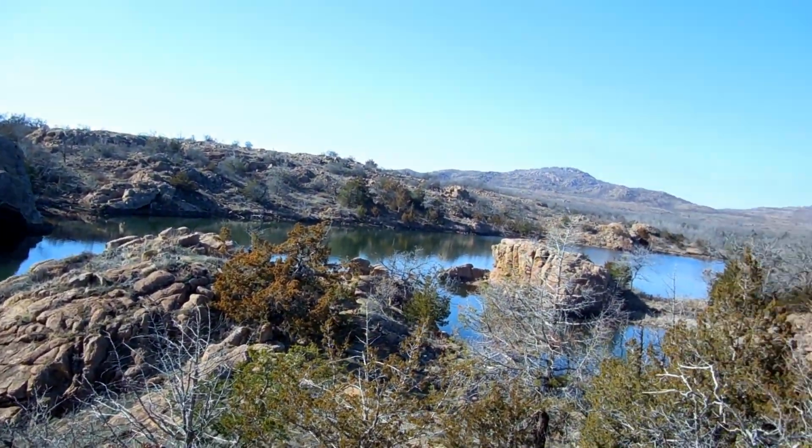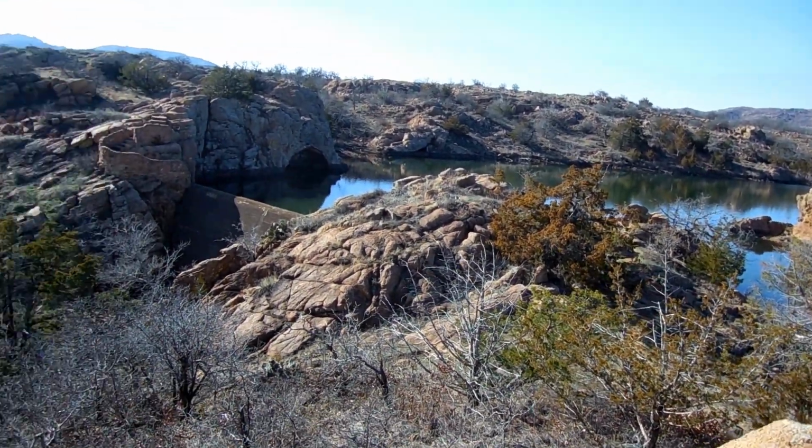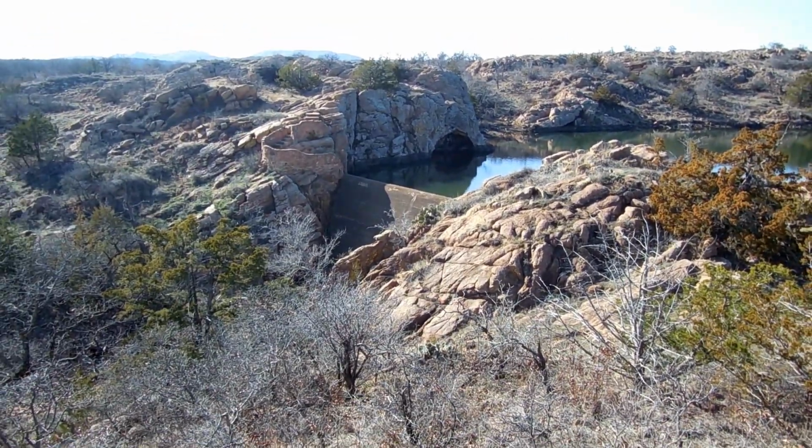There, this thing froze up. This is Osage Lake. You got this little man-made lake, you see the dam right there. It's not much more than a concrete wall.